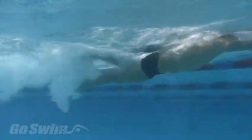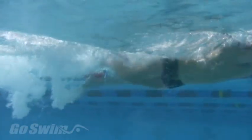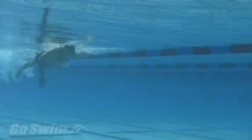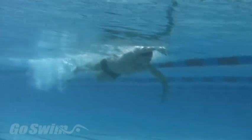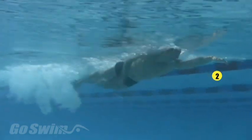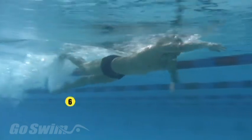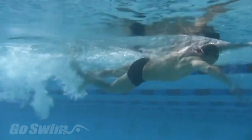Then slow it way down to look at the fine points of the kick and how Roland uses it to drive the rest of his stroke. Roland uses a 6-beat kick, which means he completes 6 downbeats on every stroke cycle. Let's count them. 1, 2, 3, 4, 5, 6. 6 downbeats for every stroke cycle.